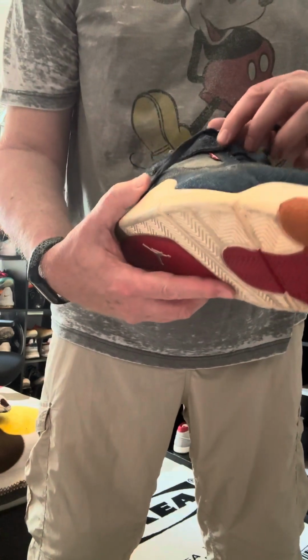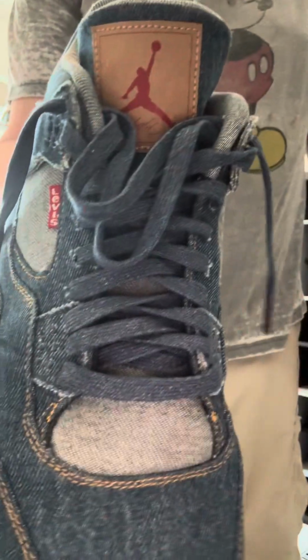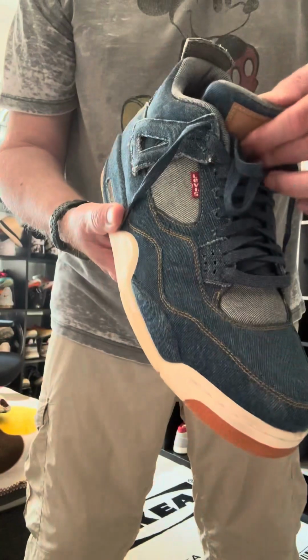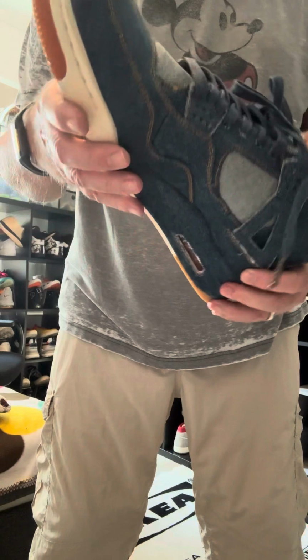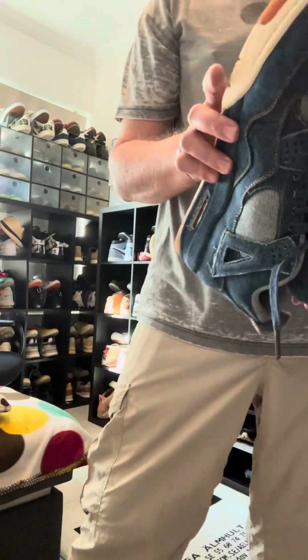It has a Levi's tag as well, as you can see there, like a jeans tag on the front. Air Jordan in the center there on the inside. Again, just a classic Jordan 4, but the materials are really nice. And these, I think, you'd want to wear more.